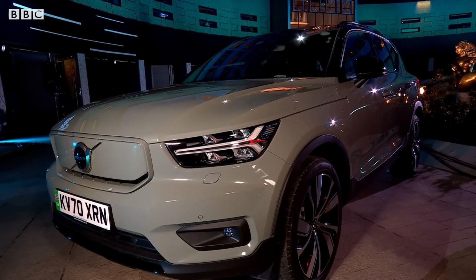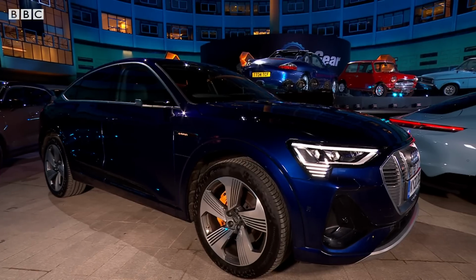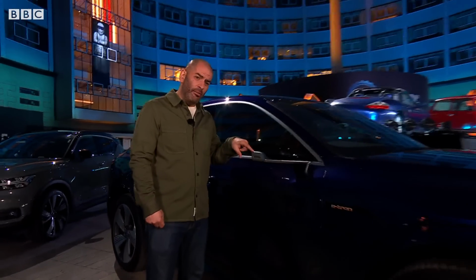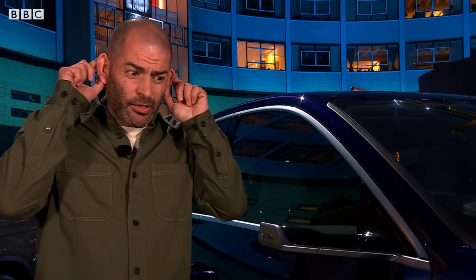The Audi e-tron. Now, it is a better car probably all round than the Mercedes EQC, but it's still one of those weird SUV things that looks like someone sat on it. And it has these rear view cameras that get clogged up with road dirt that I don't understand. They also look like sort of little spaniel's ears, don't they?